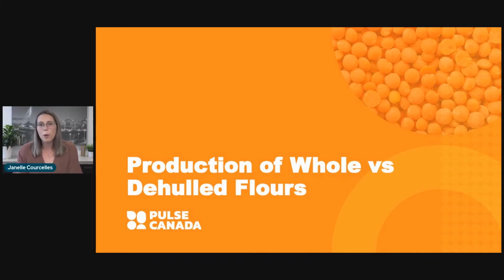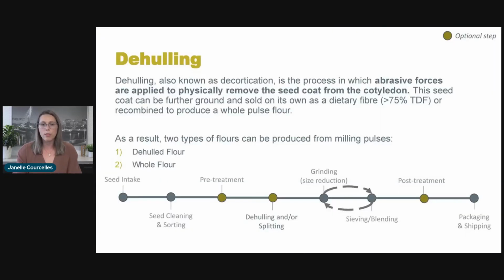So when we're talking about pulse flours, there's two really big categories that we're actually talking about, and that's distinguishing between whole and dehulled flours. So dehulling is a process in which abrasive forces are applied. And what that does is it physically removes that external seed coat from the interior portion of the seed. And then you can grind that down and produce a flour. The seed coat itself that has then been removed, that can actually be ground down. And because it's a significant source of fiber, you can actually use that on its own as a fiber ingredient, or you can actually reintroduce that back into the ground cotyledon to create a whole flour.